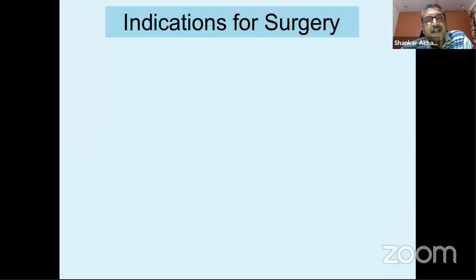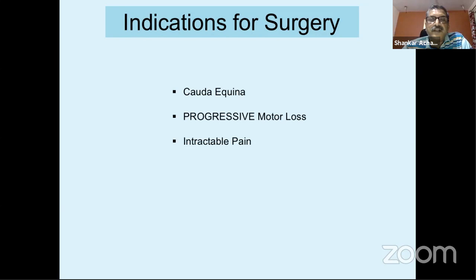So what are the indications for surgery? I just told you 90-95% of disc prolapse resolve with conservative treatment. So there are only 3 indications for surgery: cauda equina, progressive motor loss, and intractable pain where the patient says that he can't live like this anymore and he wants surgery for better quality of life.